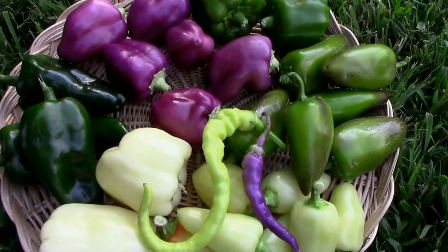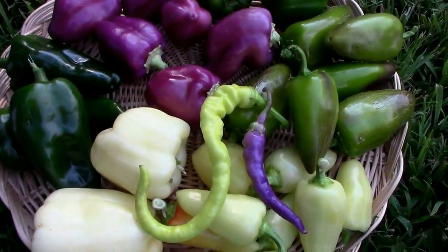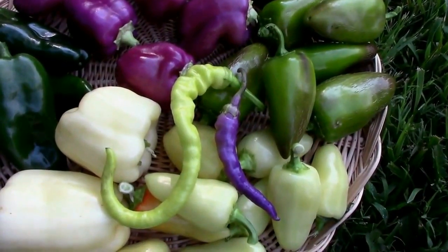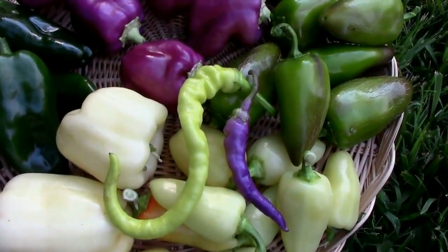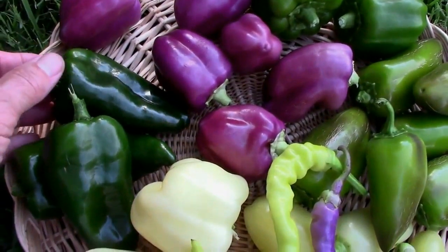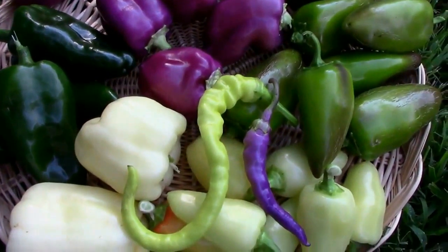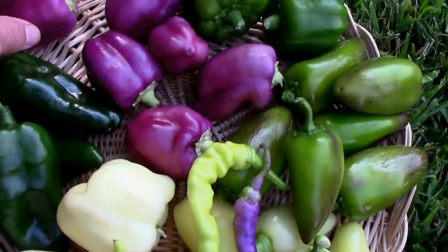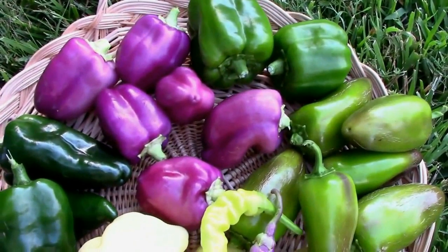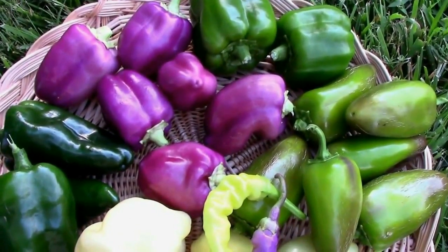We like the Albino Bullnose, the white bell pepper at the bottom of the screen. And just to the right of it, the other white pepper is a Santa Fe Grande, and we also liked how they performed. We'll probably make room for one poblano plant. The green pepper to the right of the screen is a hybrid. It's a cross between one of the purple Odas and a hot pepper, so I'm really interested in seeing how that will continue in the next generation.